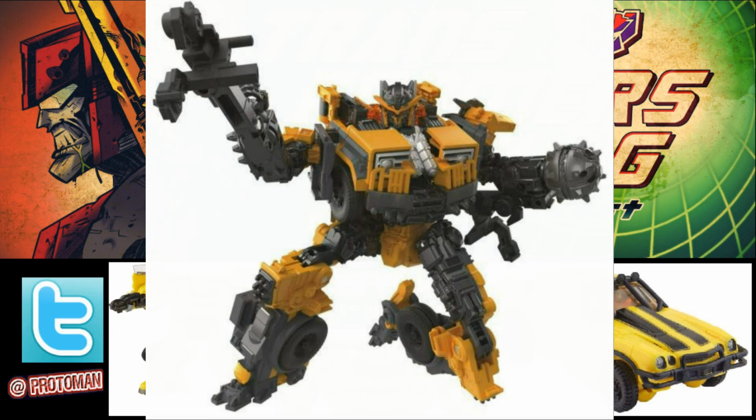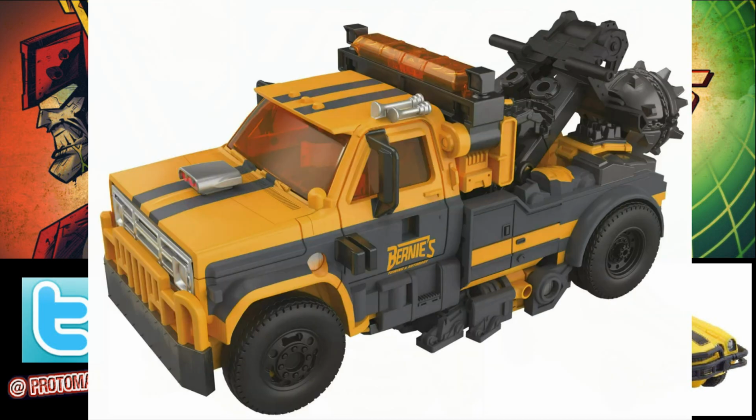And of course, the description here, 6.5-inch robot mode figure, licensed GMC tow truck, and has mace accessory that could be displayed in both figure and alt mode, and comes with the backdrop inspired from an iconic scene of the movie. Standard Studio Series affair. Looks really good. Not much we could really say that we haven't already covered, but looks really good. I dig it. Can't wait to see more about it.